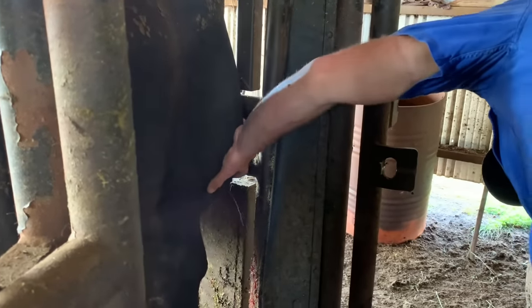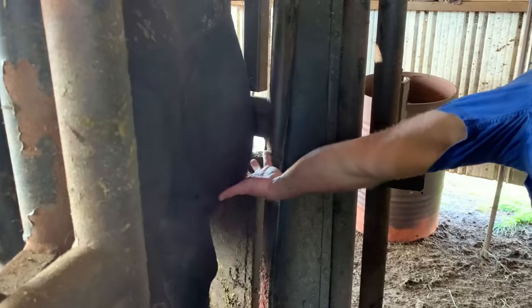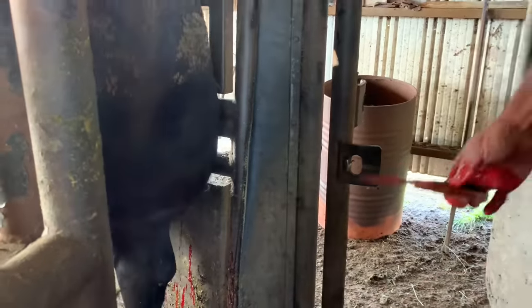Maybe I should jump around the other side, get a better look. Yeah. Oh yeah, that's weird. All the blood clots and stuff. I'm just gonna drop that in my bucket. Get a bit of a rinse out. Switch sides.